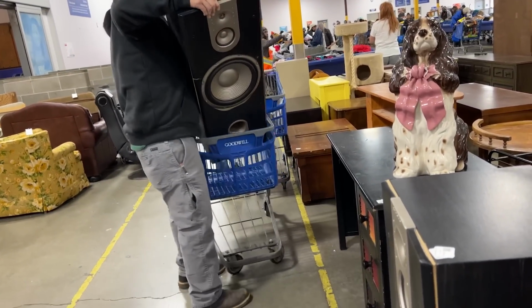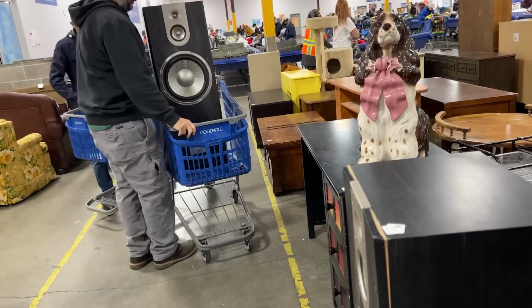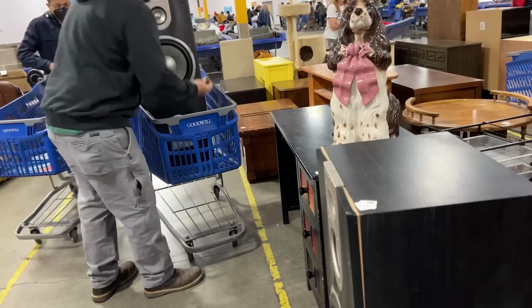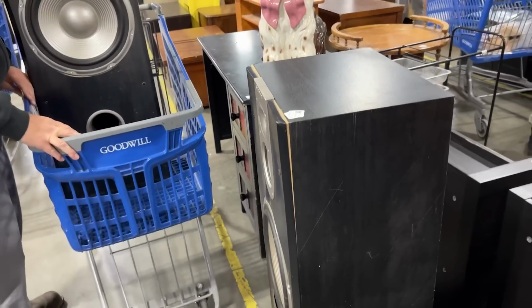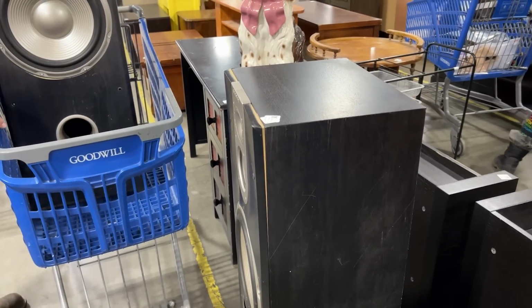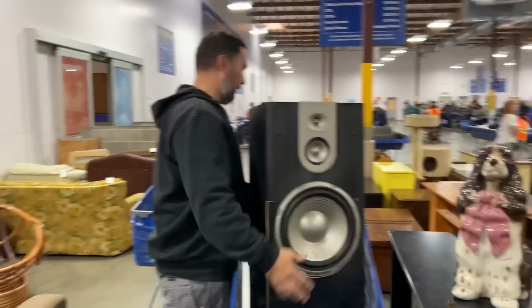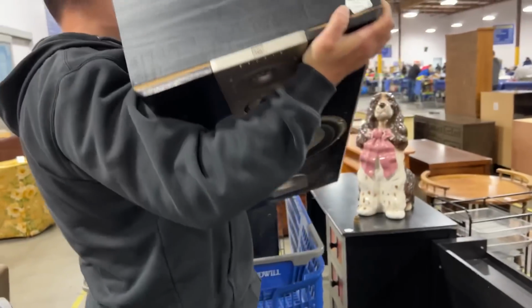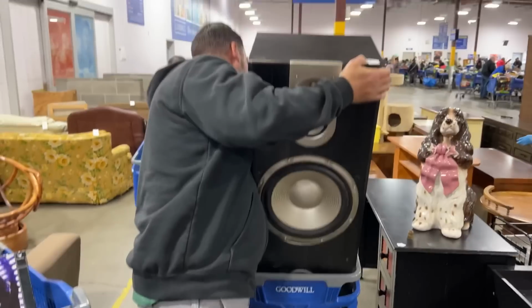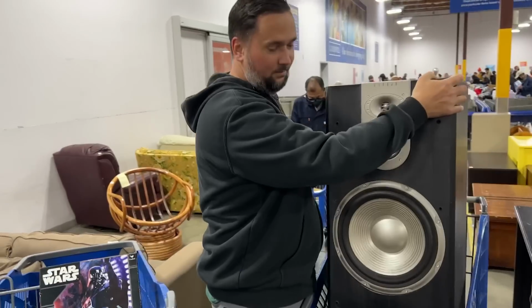I think you just tell them you want the furniture. I don't actually think you have to pick them up and put them in a cart. No, I'm going to take them out right now. Oh, okay. Yeah, I'm just going to go pay for them and take them to the car. Okay, smile.